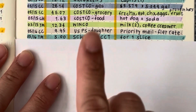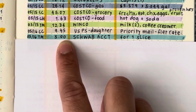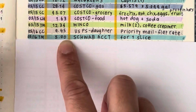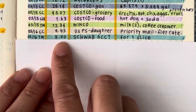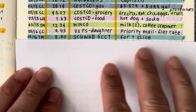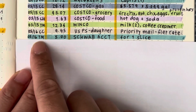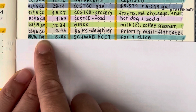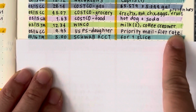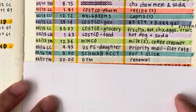So guys, I did make it. I kind of got a little trigger happy. I did the maths for my allowance, and I did have $5 left over. I had a little more than $5 left over, but if you remember, Schwab slices are done in increments of 5. So I did go ahead and link my account to my T-Mobile Money account and transferred $5. I did that out of my allowance category. I'm so excited.